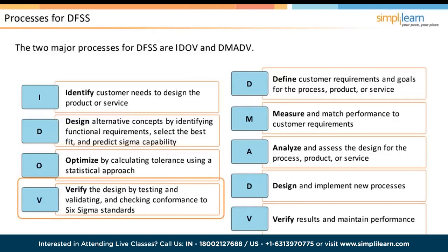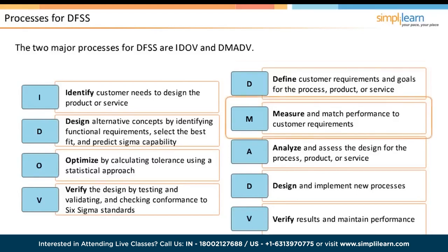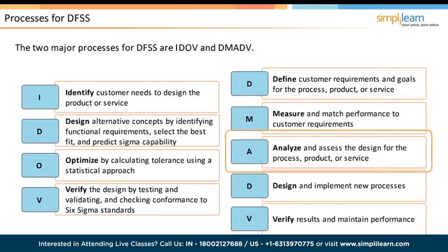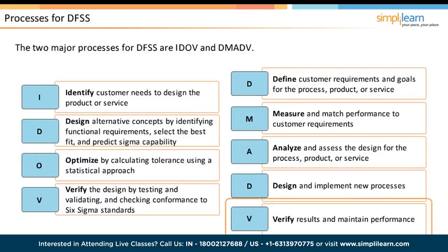The other process, DMADV, has five stages. The first stage is to define the customer requirements and goals for the process, product, or service. Next, measure and match performance to customer requirements. The third stage involves analysis and assessment of the design for the process, product, or service. The next step is to design and implement the array of latest processes required for the new process, product, or service. The final stage is to verify results and maintain performance. In the next screen, we will look at the differences between IDOV and DMADV.